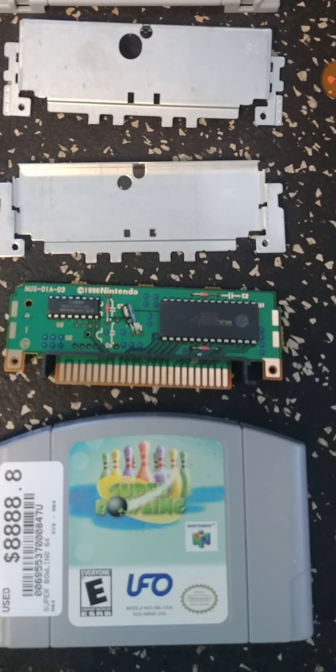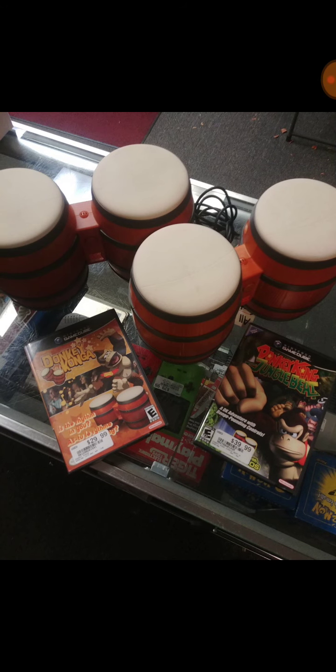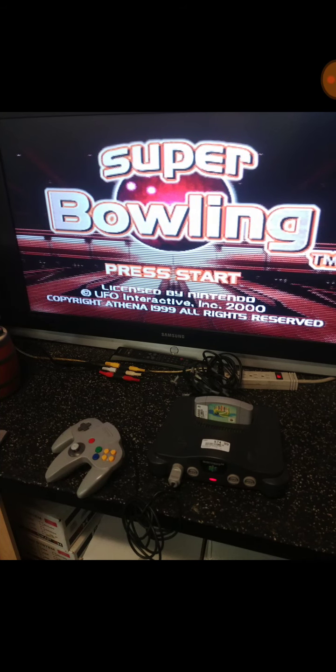This is a late game in the Nintendo 64's lifespan. It is not $8,888, no. But that is our code for putting it online, although I do believe we ended up selling it in the store. It is a legit copy, I checked, and I also checked it running, Super Bowling, and it actually seemed like a pretty fun game. It's from UFO, which is a publisher that's known for, like, publishing kind of bad games. But actually, I can't remember who the developer was of this, because I looked into this.